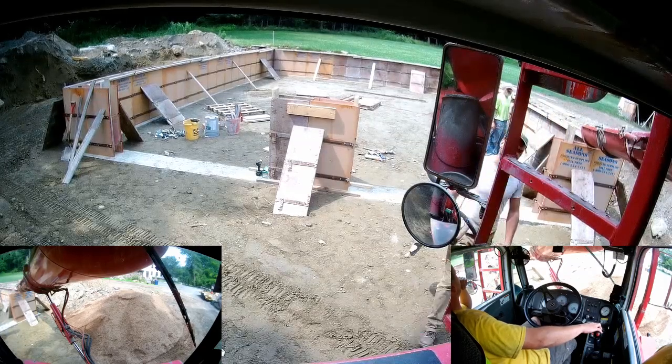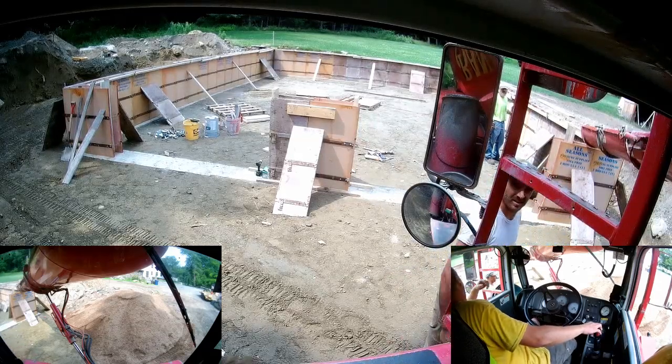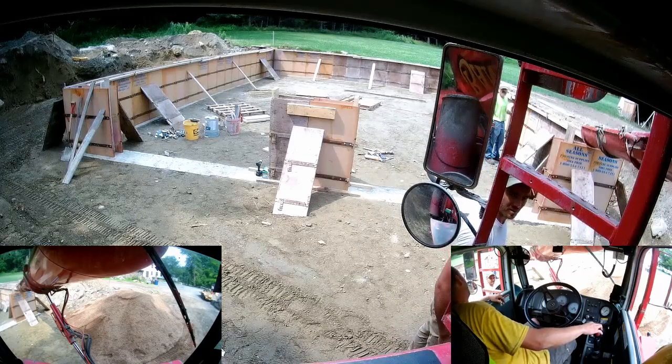Where are guys usually pouring foundations at? So for a stop, I'll probably do like a 5, 5.5. But for the rest of your wall, they'll do like a 7. Really? Yep.